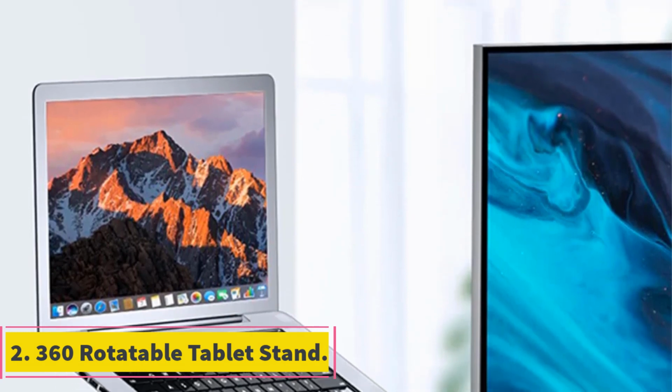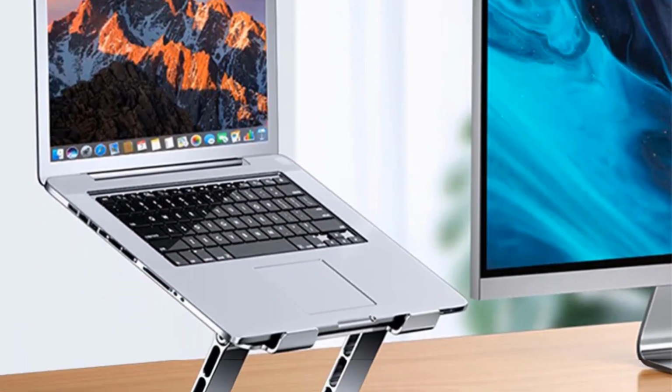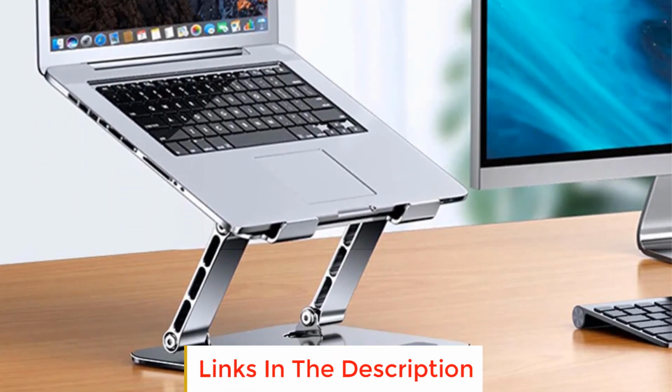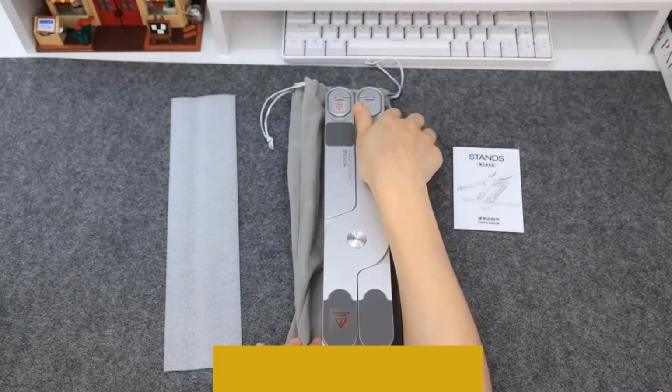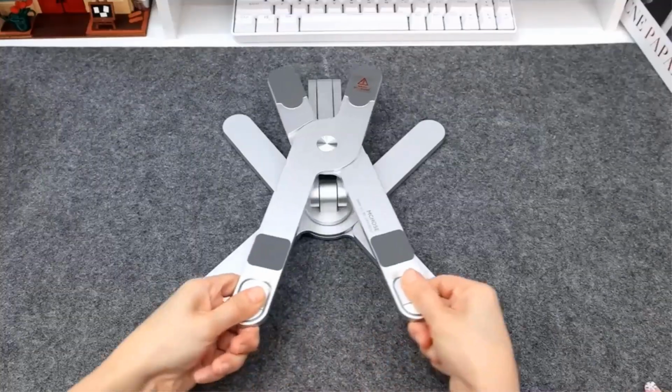360 Rotatable Tablet Stand. The 360 Rotatable Tablet Stand is a versatile and convenient accessory designed to enhance your digital experience. Crafted from durable aluminum alloy, this foldable laptop holder provides a sturdy and reliable support system for devices ranging from 10 to 17.3 inches, including MacBooks and iPads.